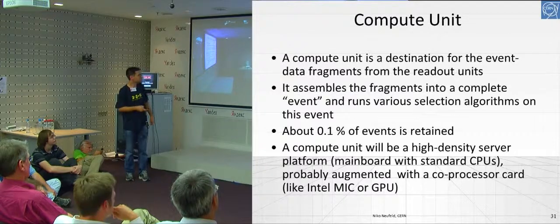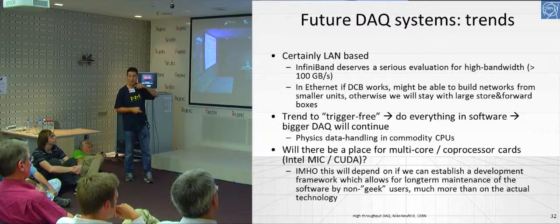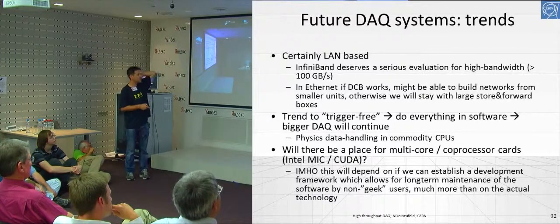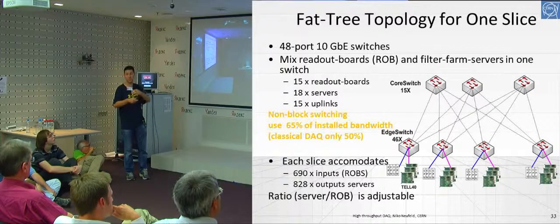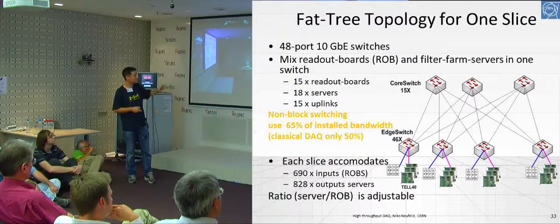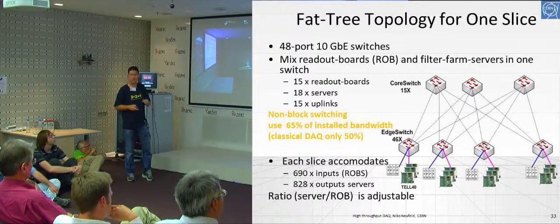Here are some final words about this. I didn't talk about DCB because so far our experiences were quite disappointing. Obviously network topologies are another thing we are studying right now. Simulation there is very important. Clearly it would be nice if one could replace all these core routers by some kind of fat tree topology of simple switches, which could make the system more interesting to manage, and potentially a bit cheaper also. This is something I'm currently working on with students.